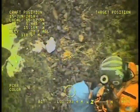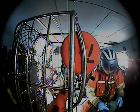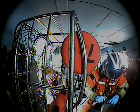Taking the load. Swimmer and survivor are clear to surface. Clear to move back and left. Clear to move. Easy left. Swimmer and survivor at the cabin door. Turn him around. 100 feet. 100 feet.